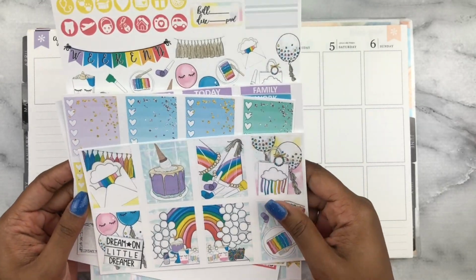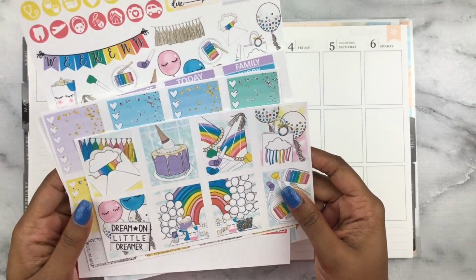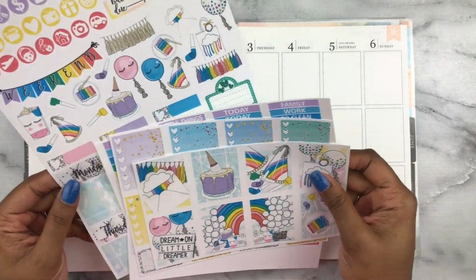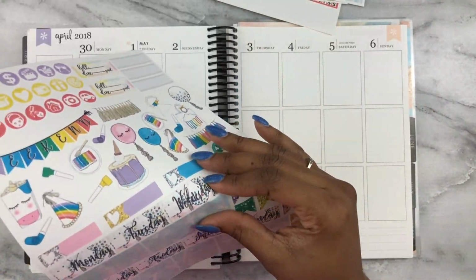So I don't know if you can guess based on the kit, but I am pregnant. Me and my husband are expecting our first child October 2018. We are so excited. I'm so excited to finally share.